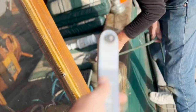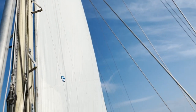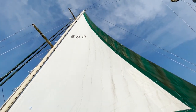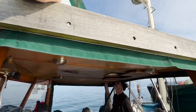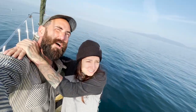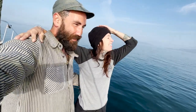There you go, good sir. That's a big boy sail. Oh yeah, she's full now. What a perfect day. Best day ever. It's like best day of my entire life, probably so far.